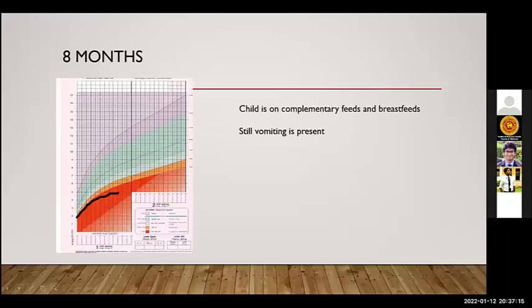Okay, this child unfortunately didn't come at 6 months because of this COVID pandemic. So the mother brought the child after 3 months, that is at the age of 8 months. And this is the growth chart. So he has basically not grown during the last 2 months. And he has been growing not along the third centile, but he is going further and further from the third centile. Now the growth chart is almost flat. The child is on complementary feeds and breastfeeds, and unusually he is still vomiting. Even at present, he is still vomiting.